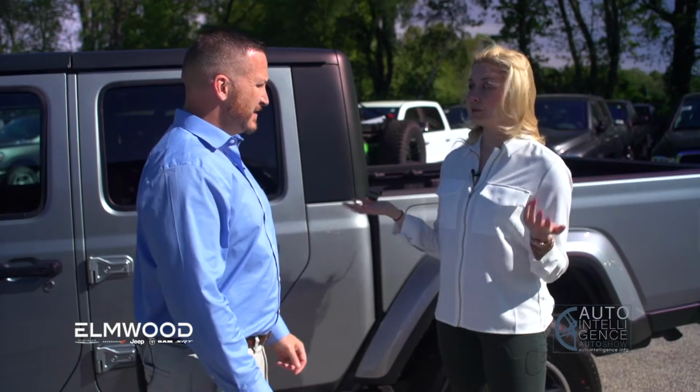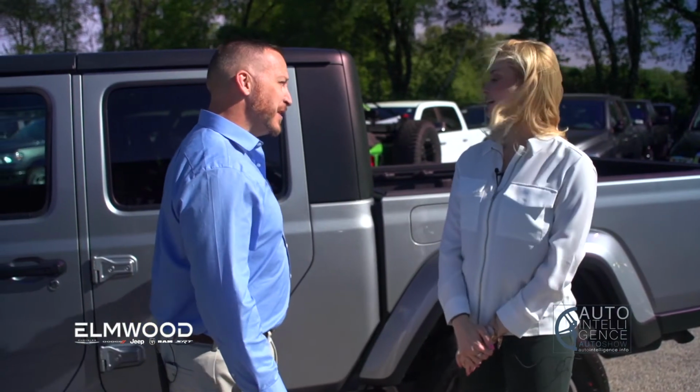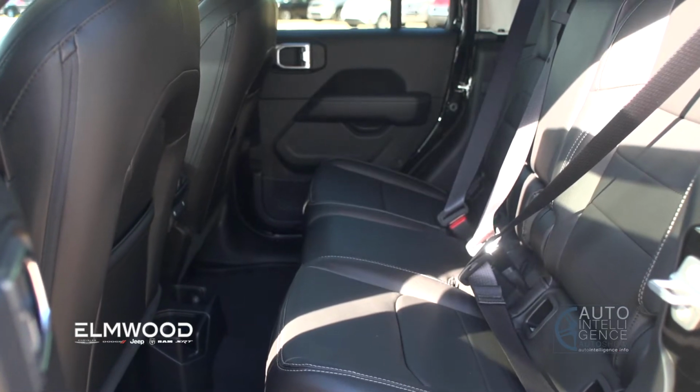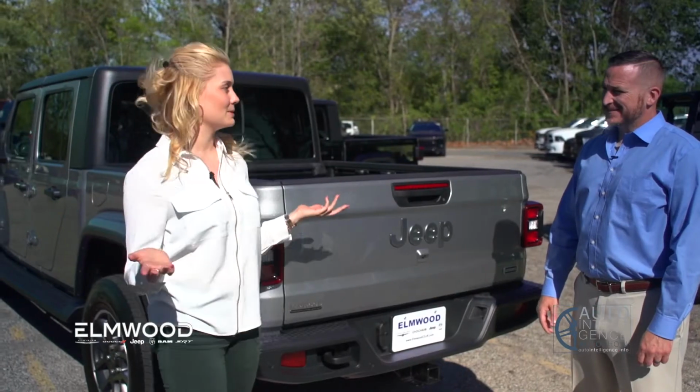So I heard that this has more rear legroom than any other mid-sized truck. Is this true? It is true, 100%. Wow. Take a look. Now the doors open up to almost a 90-degree angle. You're going to notice how much space is in the back seat. Fold up for under-seat storage. So this seems to be the perfect size truck.